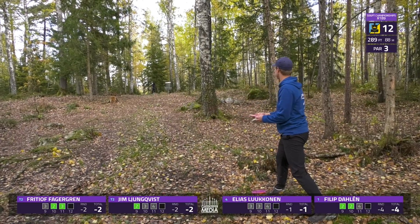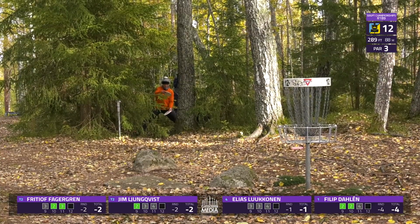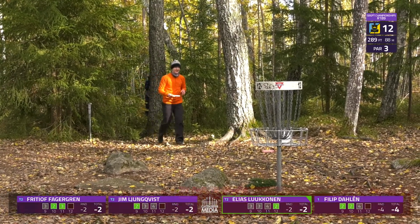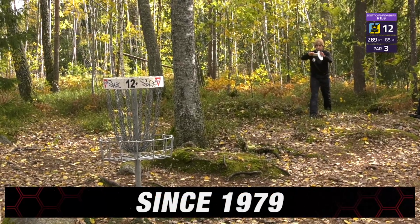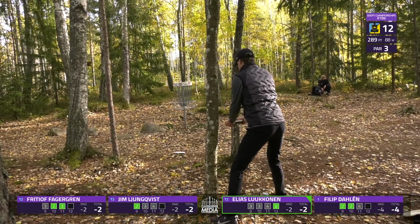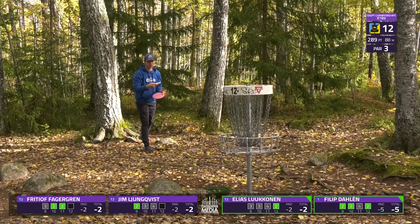Fritiof sticking to that hyzer angle on the forehand, so he's going to find himself pin high but to the right. It's Elias. Oh, wow. Elevator action there from the band. Birdie, that is a cheeky putt. Big hyzer angle. Splash out there on the weak side for Fritiof. Filip for birdie puts him at 5 under. Commanding lead.